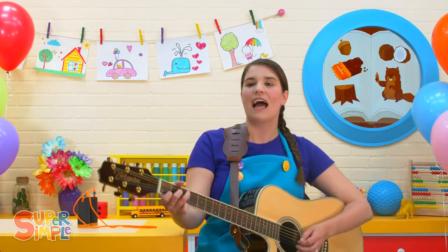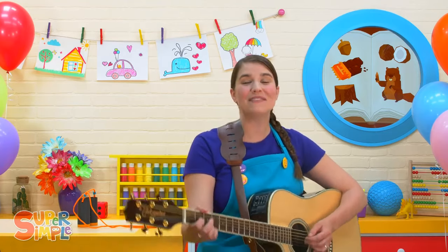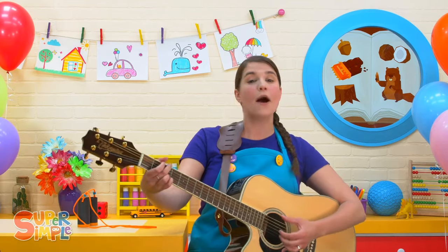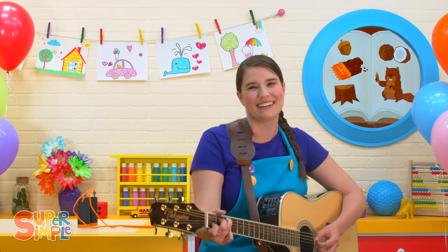Brown. I see something brown, brown. I see something brown, brown, brown, brown, brown. I see something brown. What brown things do you see? I see an acorn, chocolate, a tree stump, a coconut, and a beaver, a big brown beaver.